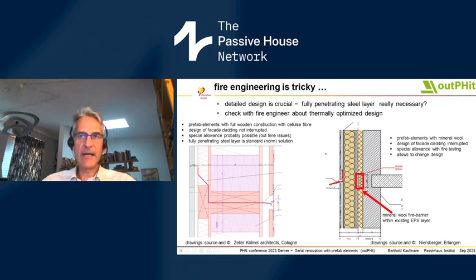As you look here, they had to separate the existing EPS layer, which was already there on the wall. They had to separate it at each floor ceiling by a mineral wool fire bar, so that it was safe. So the general thing is, please discuss the fire engineering issues very carefully with the fire engineers so that it works well.